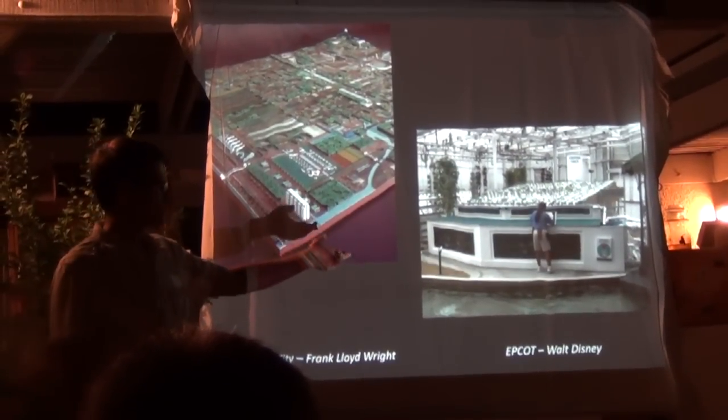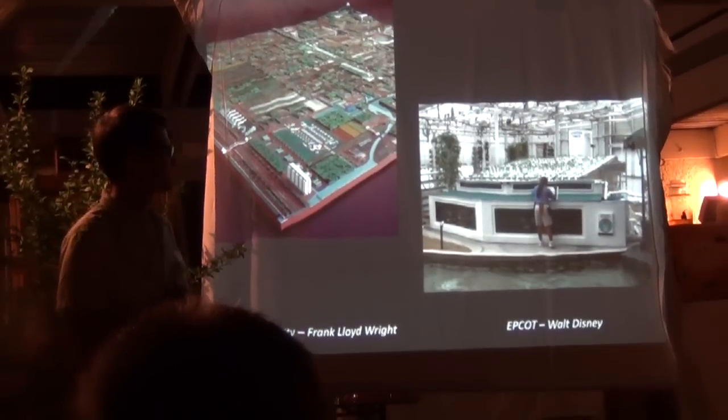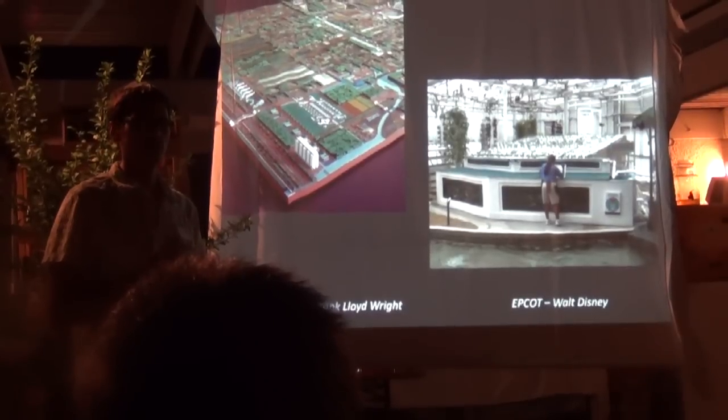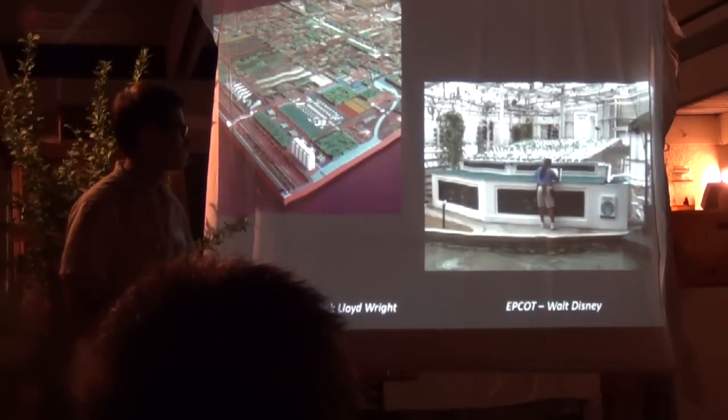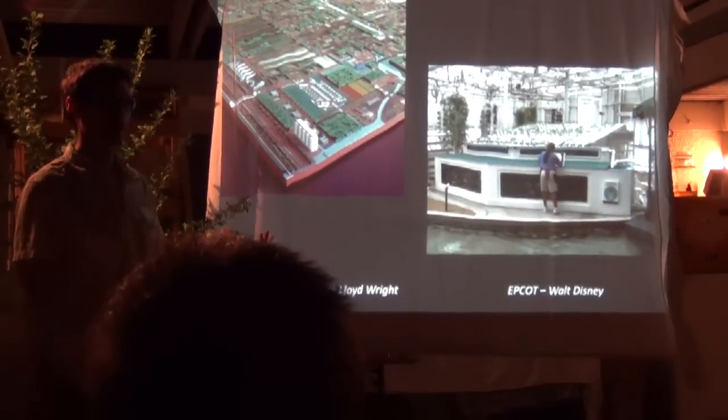And this other guy, by some freak of nature, and Walt Disney was a visionary too, he wanted to build a utopian city in a similar way. He actually wanted to build what Frank Lloyd did, and it never happened. But what did happen was the Epcot Center.